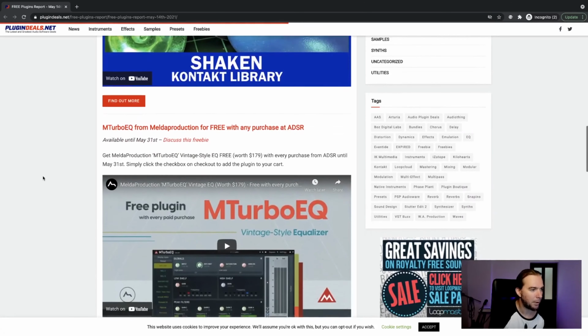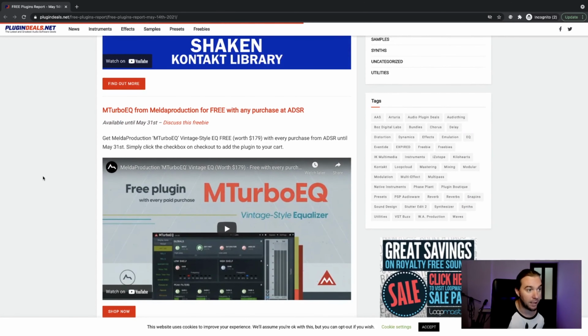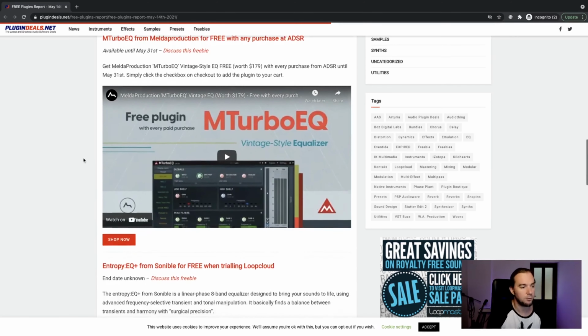Pick that one up. Then we've got, and this one's made the list before, M Turbo EQ from Elder Productions, which is free with any purchase at ADSR. Should we include that in the list? Because you still have to buy something. It's not really free, is it? But we'll think about that, maybe we'll have a vote on it. But until the end of the month, if you buy something from ADSR, you will get M Turbo EQ for free, which is great as well.